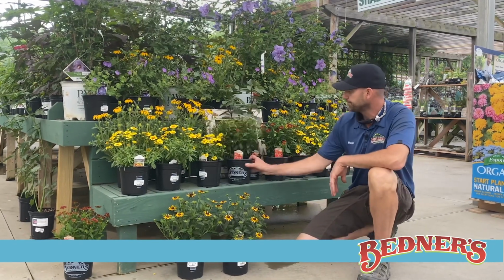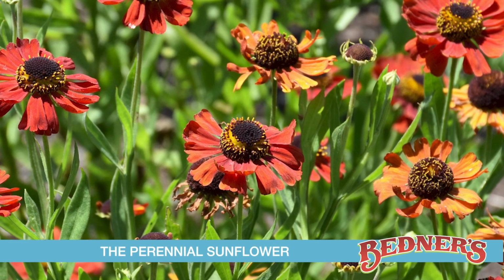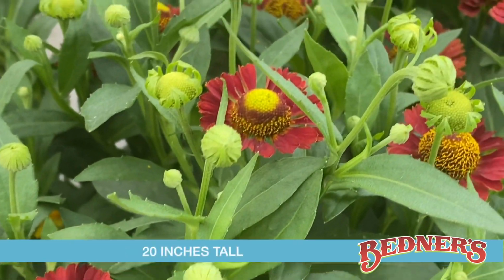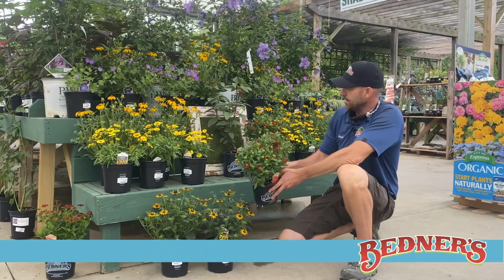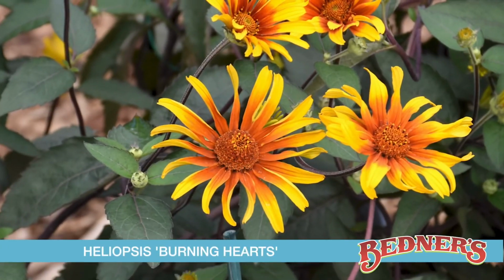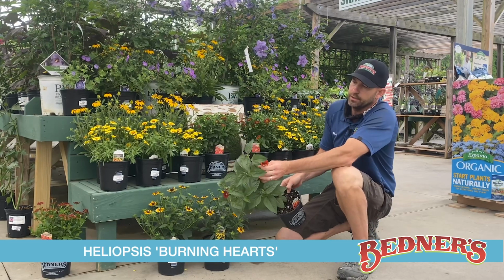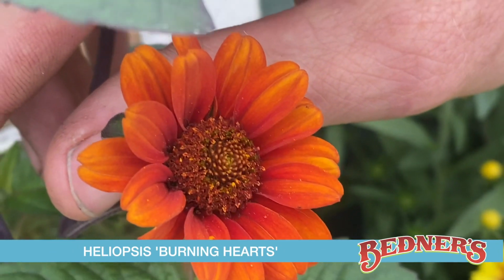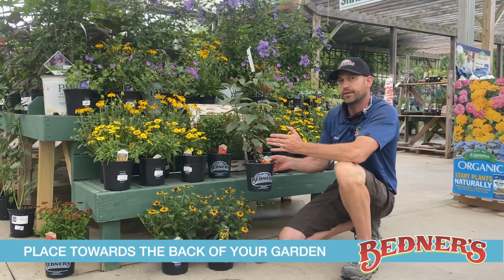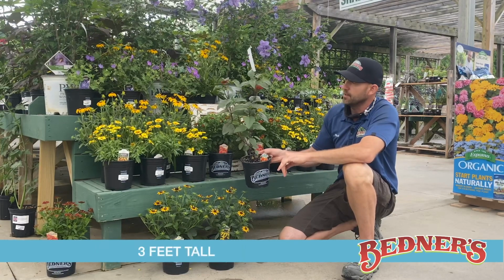Next up is the Helenium, and it's also known as a perennial sunflower. Great red color, and this guy's going to get you around 20 inches tall as well. And right behind this is Heliopsis, and this one in particular is called Bleeding Hearts. The color in that is amazing, and then the stem color is great too, but this is going to get you tall, so you want to put this a little bit further back in your garden because it will stick up above everything else. This is going to get you around 3 feet.